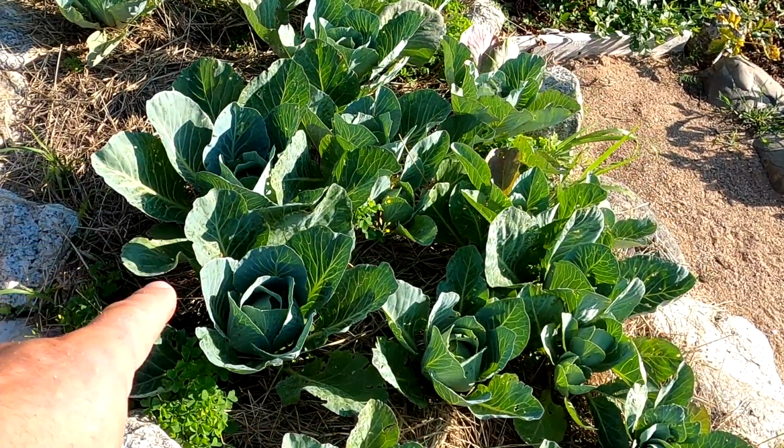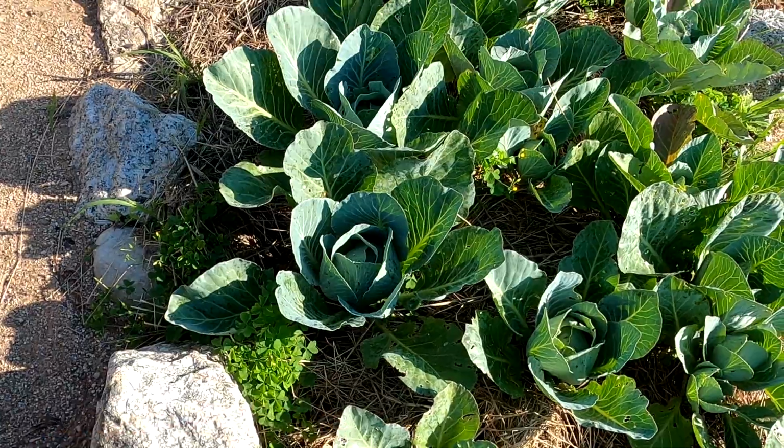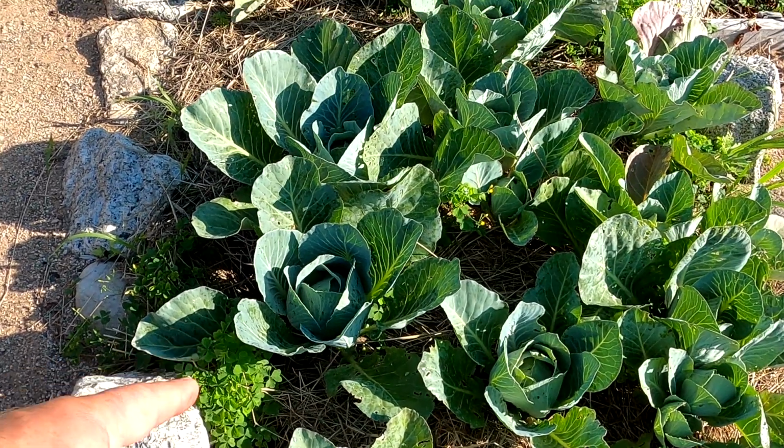Cabbage growing good, starting to head up now. Right, you'll have to leave these in ground to get at least one frost. But yeah, lots of nice cabbage.